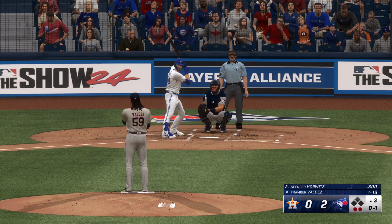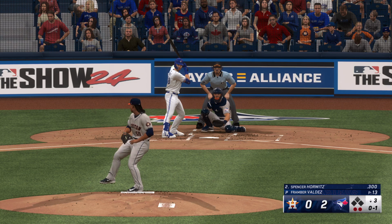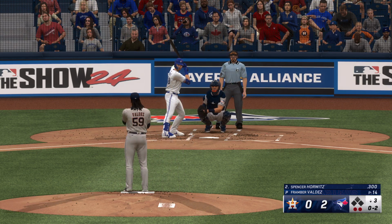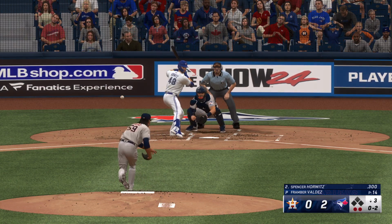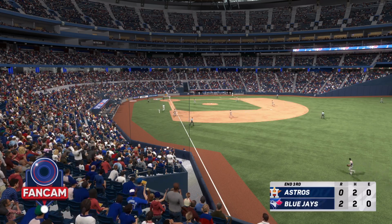In there, and it's 0-1. Well, sometimes as a left-handed hitter, you know you're going to see at least 1 or 2 breaking balls in the at-bat, so why not go up there ready to hit that first one? Just couldn't barrel that one up. And the 0-2. And down on strikes he goes. And it's a 3-up, 3-down inning.